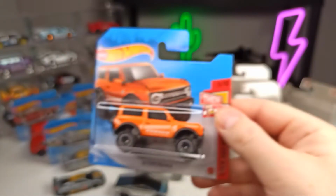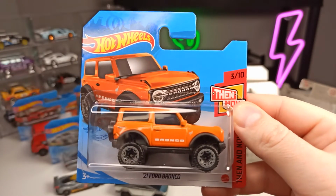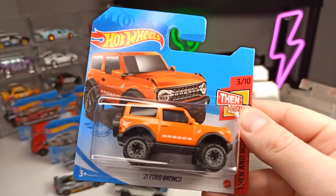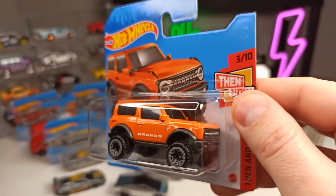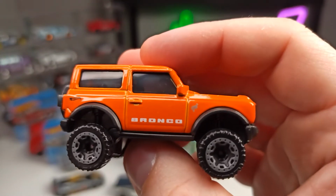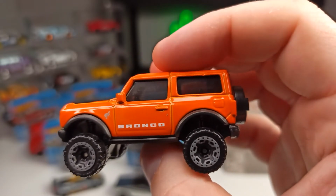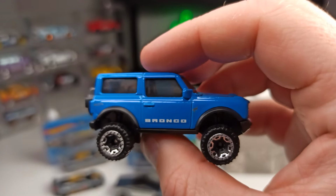We go on with this. One of my favorite cars of 2021 in reality, the new Ford Bronco. This one is just great. Here we see the two-door version. Yeah, this one is just fantastic. I love this car. I will show you the other versions. I think the blue one was the first one that came out in 2021. It does also look cool, but I definitely prefer the orange version.